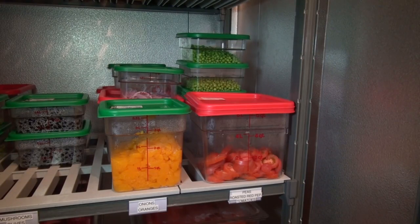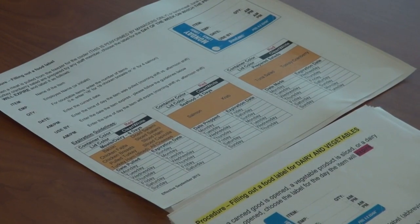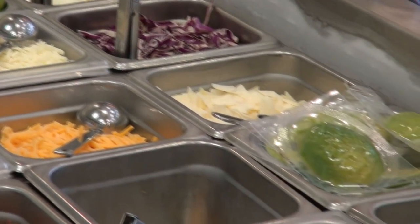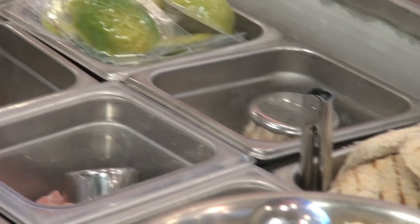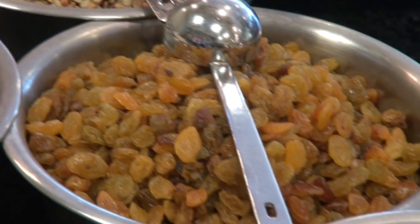When a product is delivered to the store, we have a certain way of putting it away, whether it's stored in the freezer or stored in the Cambro containers that are in the walk-in cooler. And then once that product is ready to go out onto the line, the Cambro containers are pulled out of the cooler and put into a 6-pan ready for the line.